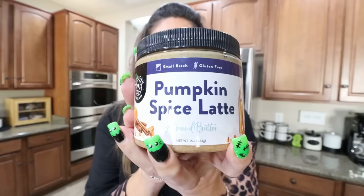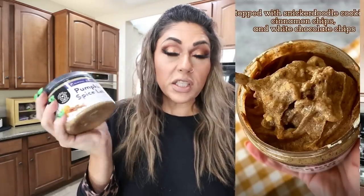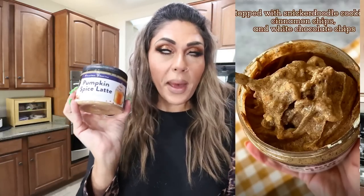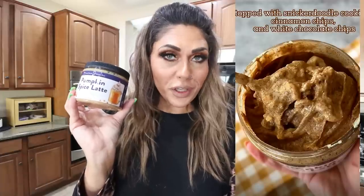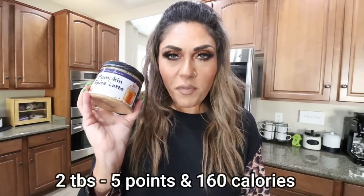But the first one is Pumpkin Spice Latte, and this is an almond butter. I love their peanut and their almond butters. You guys know that those are my favorite. I actually pulled up here on my phone the description so I can give you an accurate description. And again, I'll pop up pictures of what it looks like all mixed up, how yummy it looks. So this is sweet and spicy pumpkin latte flavored almond butter topped with crushed gluten-free snickerdoodle cookies, cinnamon chips, and premium white chocolate chips. It is so good. It is incredibly good. It has that little undernote of coffee, lots of pumpkin spice flavor. You guys know I love pumpkin everything, so I was super excited about this one and it didn't disappoint.